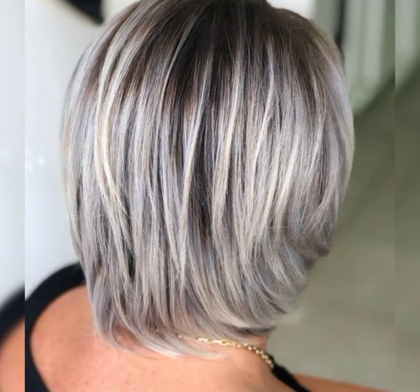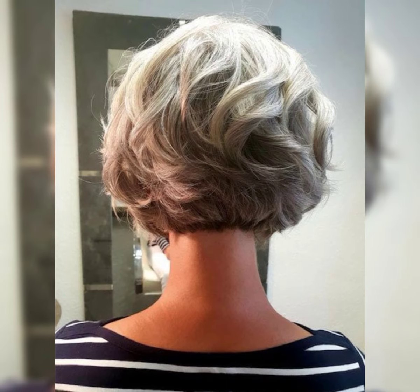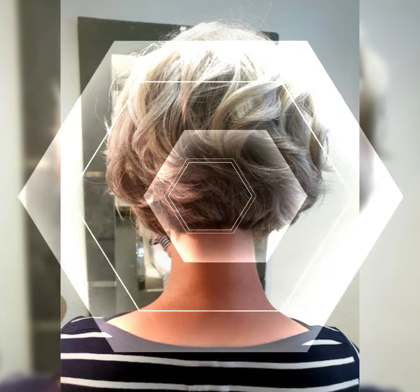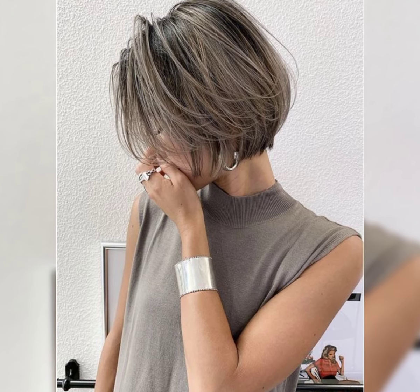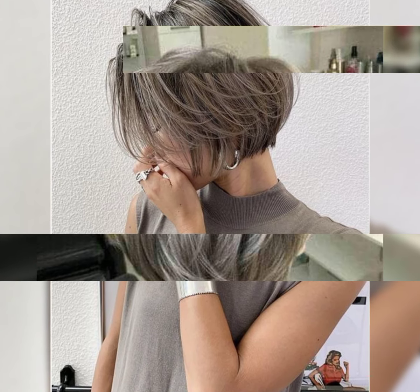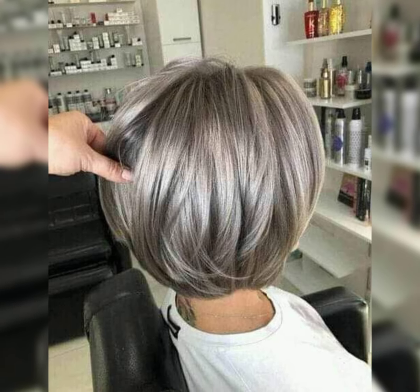Short bob hairstyles offer many options for those looking for a low maintenance, high impact look with its many variations and suitability for most face shapes and hair types. It's no wonder short hairstyles remain timeless favorites among celebrities and individuals alike.